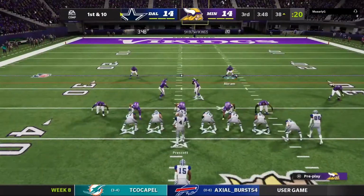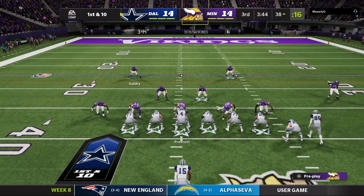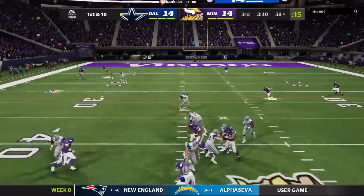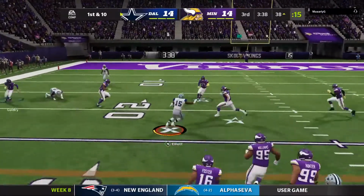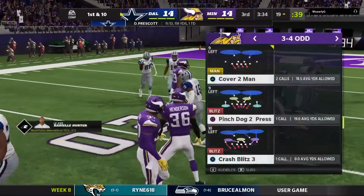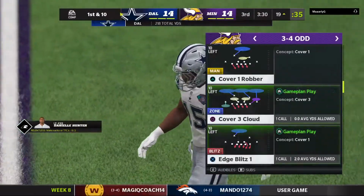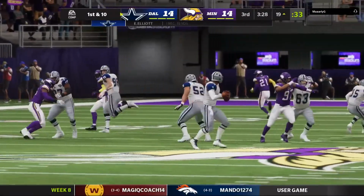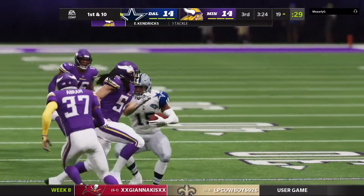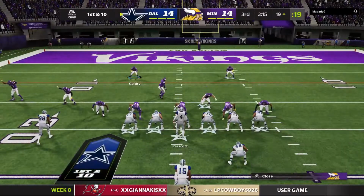From Viking territory now, they'll come up 1st and 10 at the 38. Off the play fake, Prescott, and he's got Ezekiel Elliott. Power running by Zeke, and inside the 20 before he's brought down. 19 yards there on the catch and run. And this has been a nice answer to the touchdown drive against them a few minutes ago because they've come out and reestablished the tempo. A nice throw there, and they're putting together a very strong drive as a response.